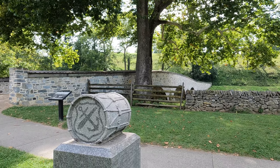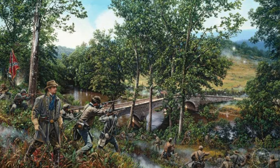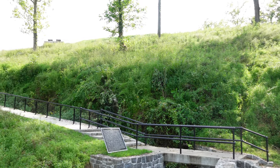It is a warm one here today at Antietam, but completely worth it. Absolutely beautiful area. All right, so we've seen this battle from the Union's point of view. Now let's head up to the high ground here and see what this battle would have looked like from the Confederates' point of view. Jeez, as I walk back this way, you can just see how intimidating this would have been crossing.